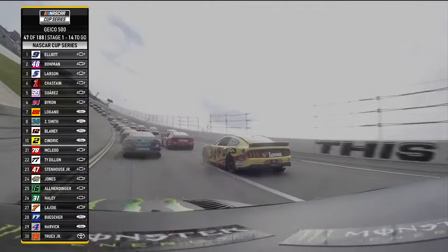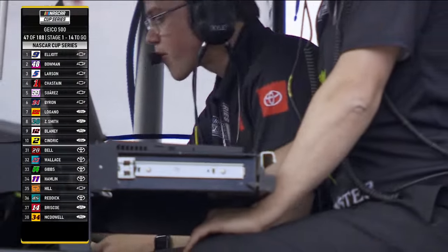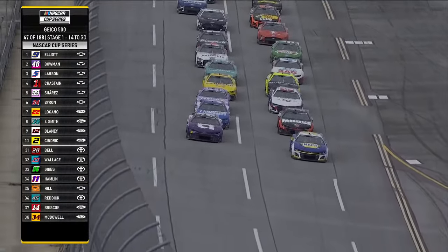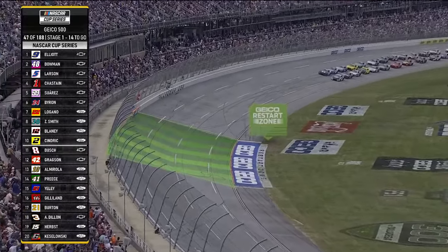Reminder to that rookie driver. All right. Don't be going up there and getting this car tore up. We're in this thing for the long haul, in it for the end. Six Chevys, then four Fords, leading them to the Geico restart zone. Chase Elliott chooses the inside, Alex Bowman outside, Larson, Chastain, Suarez, and Byron.